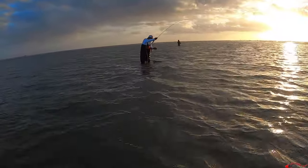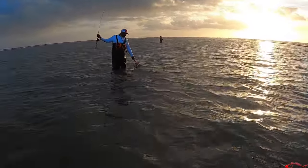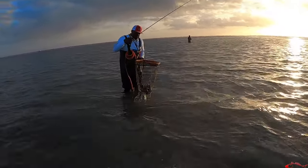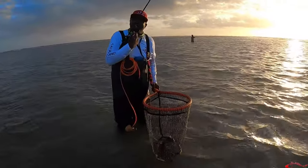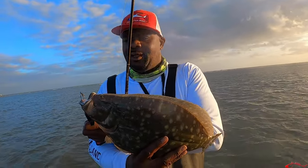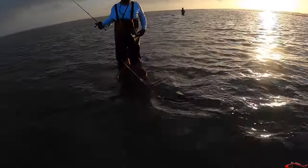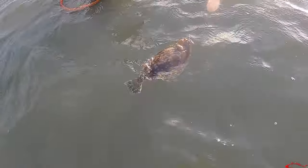Eric with his first fish of the day. See what comes out of it. Uh-oh. That's a keeper. First one. Got a keeper. There you go. Nice guy. Little guy. Oh, it's still recording. Hold him up. Let me see that baby.